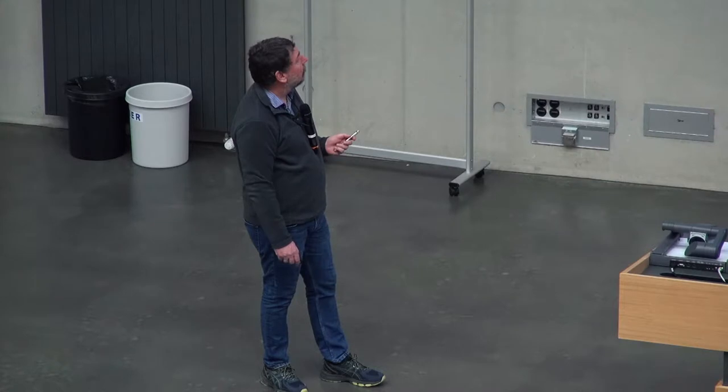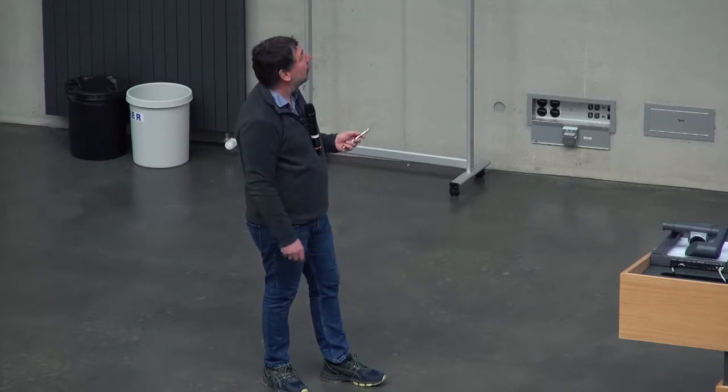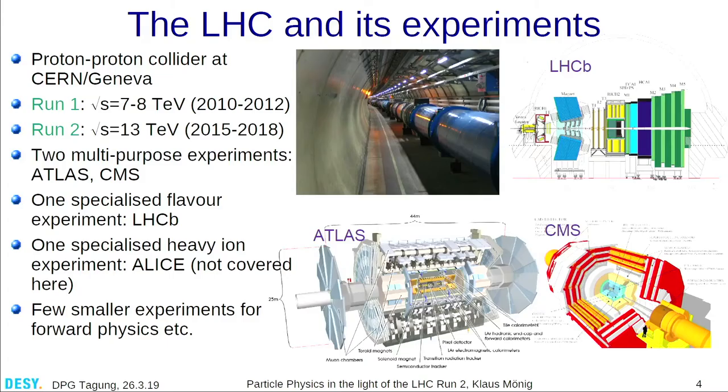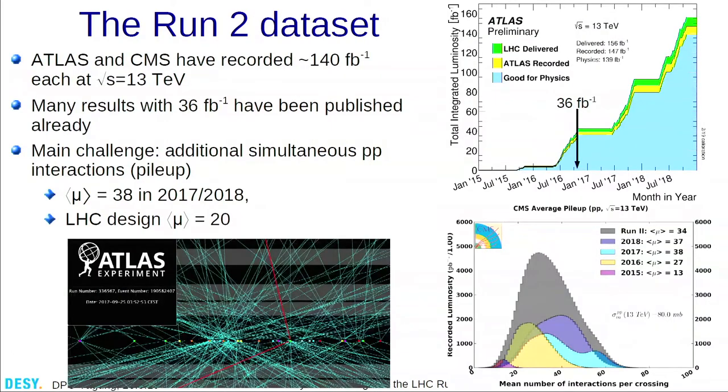So we have two multipurpose experiments, ATLAS and CMS, where you see sketches here. We have one specialized flavor experiment, LHCb, one specialized heavy ion experiment, ALICE, which is more nuclear physics, so I will not cover it here, and a few smaller experiments for forward physics, monopole searches, etc.